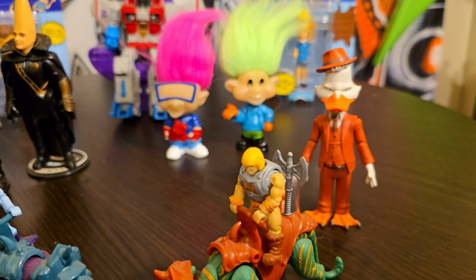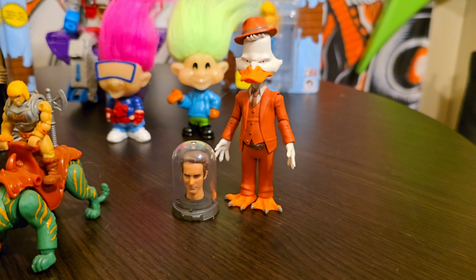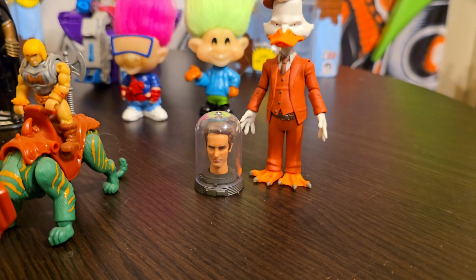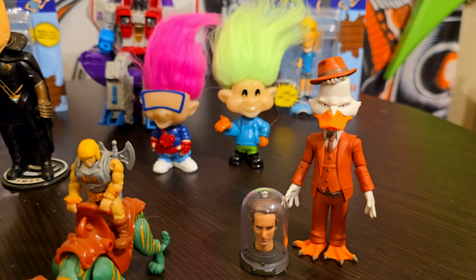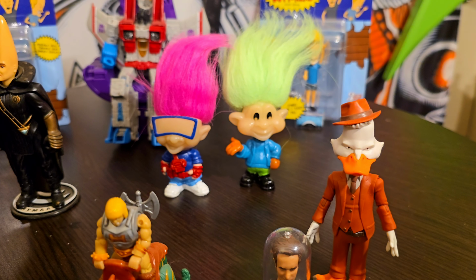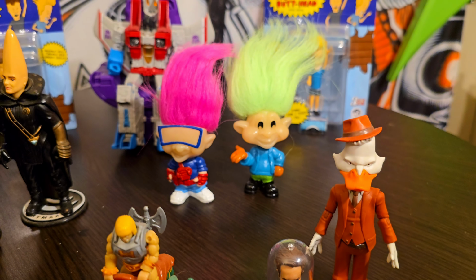Then behind him, we've got Howard the Duck, which is a new figure that I just found. He comes with this random head in a jar. Don't know what that's all about, but Howard the Duck, he's classic. Behind him, as you can see, we've got some Trolls. These are from Burger King in the early 90s. I believe the whole set was a set of 4.